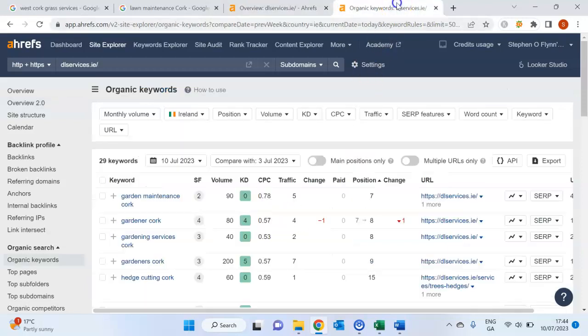Jumping over to the organic words, these are the words that Google looks for. For example, you see here garden maintenance Cork. If you look that up in Google, this guy is positioned 7th on the Google search, which isn't great. A lot of people aren't searching below the top 3. But looking at this, it's definitely a possibility to get you up to the top in residential, industrial, whatever you want to keep doing.